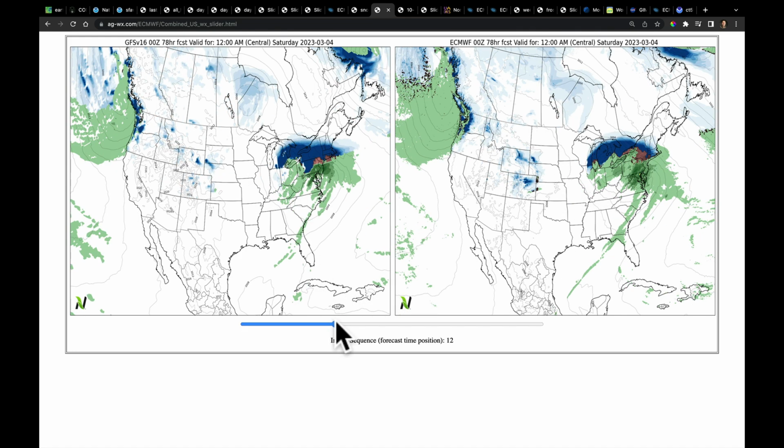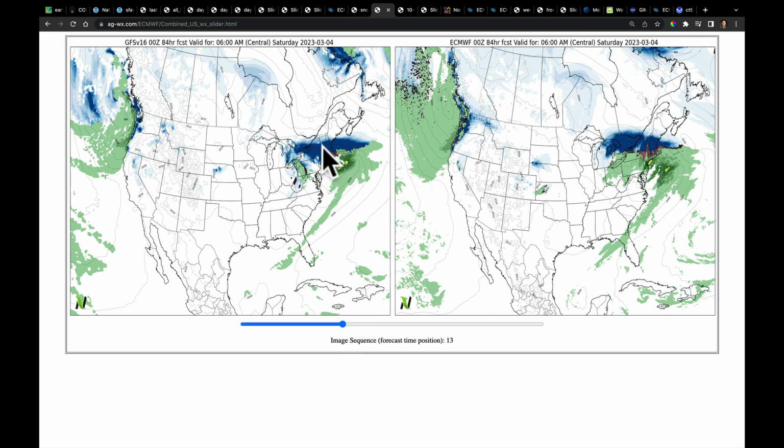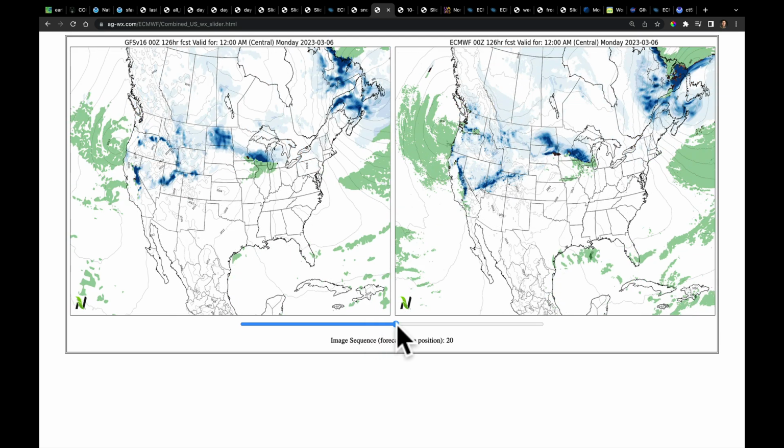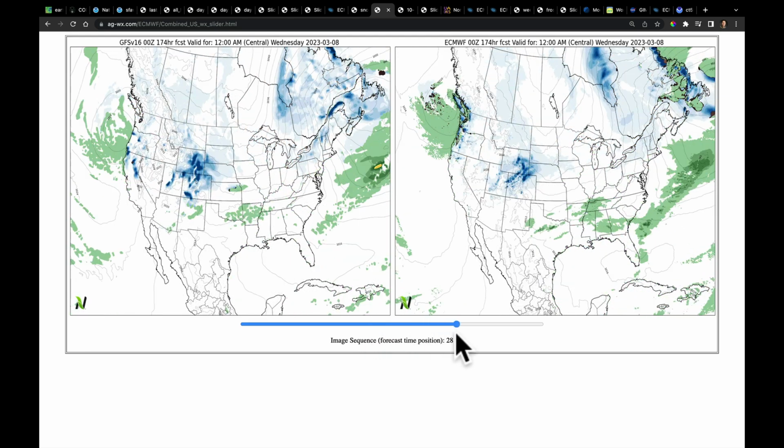So that places the snow in a different spot. And as we see this system going to New England, they do both agree on good snows in New England, but if you're a snow lover and you're in New York City, you're rooting right now for the GFS because the European has now taken the heavier snows farther to the north, and that system's out. Now that's just through this Saturday.